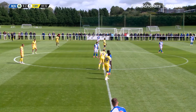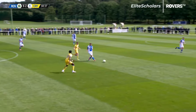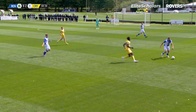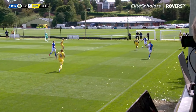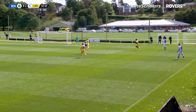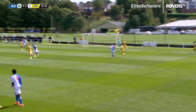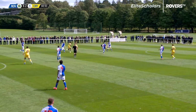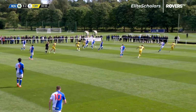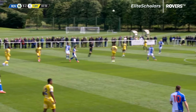The Rovers need a response. They need to test Louis Malden. They've not really forced the former Wolves man into a save on his Palace debut. Barrett, under pressure from Marsh. Launch clear from the right boot of Matty Litherland, headed back in by Franco Uma. Nice turn by Agbinon. Uma gets it back on that left foot, sends it across. Litherland is there to block and smash it clear.